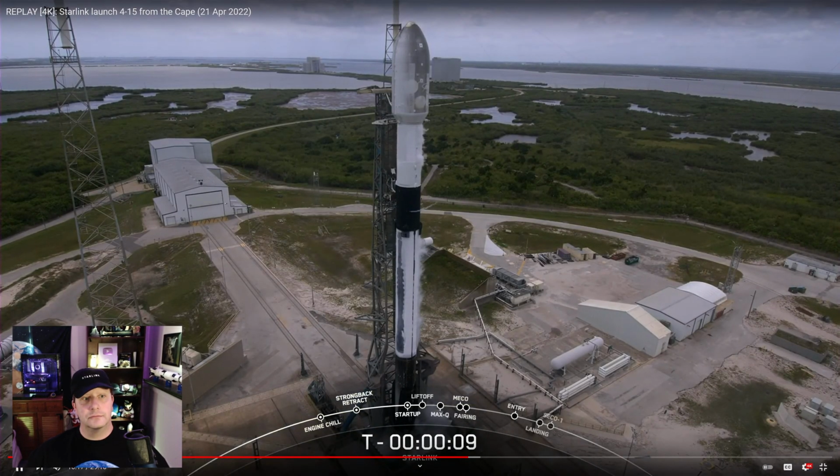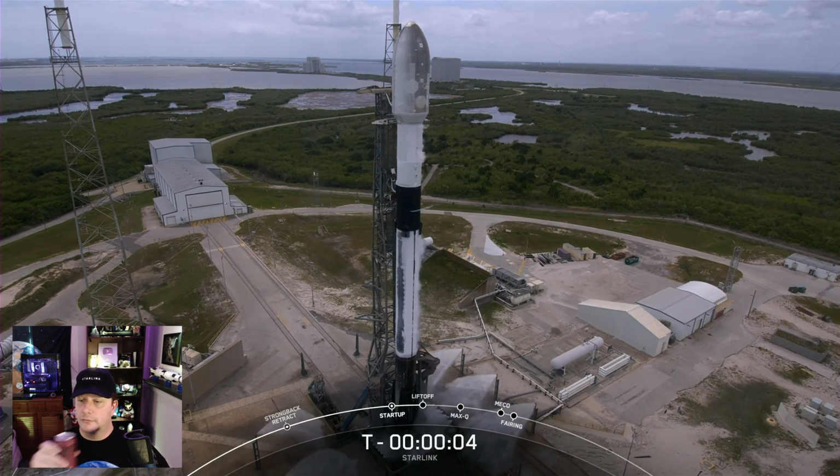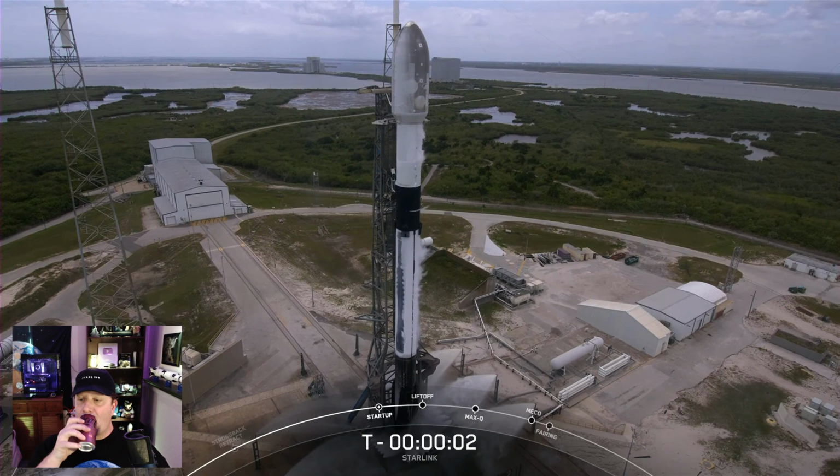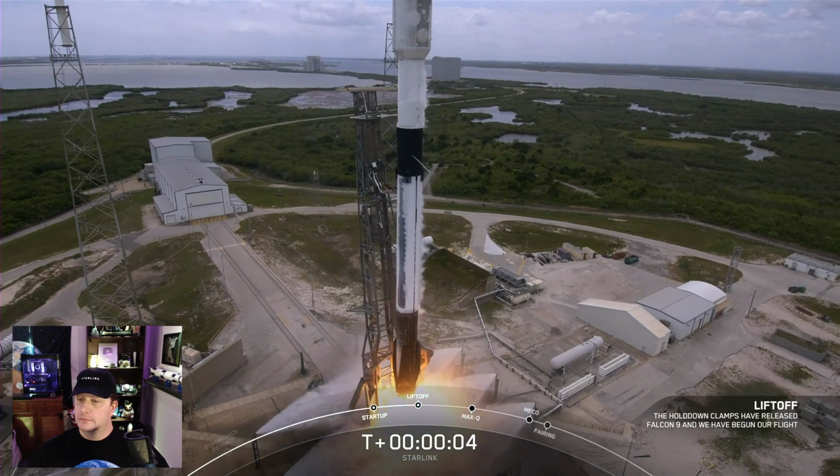10, 9, 8, 7, 6, 5, 4, 3, 2, 1, ignition, and liftoff of Starlink 414.